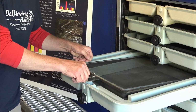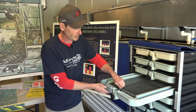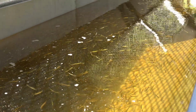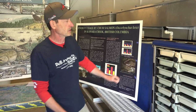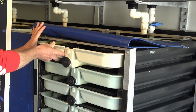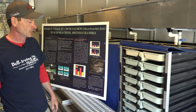And you're wondering now there's no water in here. That's because this side of our incubation system is shut down now because all our chum have emerged and are out swimming outside now. So we'll push that in and you can kind of get an idea. We have 7 trays that actually contain eggs, and our upper tray will have a filter in it, and that just helps us keep the water a little bit cleaner for the eggs underneath.